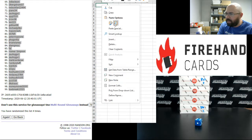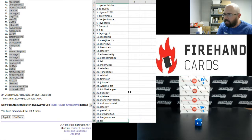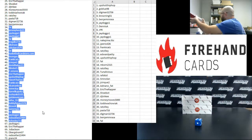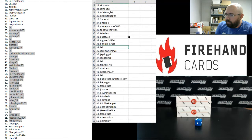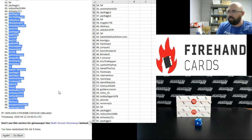Any redemptions that we pull out of two boxes will go to a random draw amongst all 99 participants, regardless of what the card could or should be for number 2. 1 to 34, Upshot to Frank, and 34 to 66 is over here. Let me pull aside the two boxes we are not using. From 34 to 67, Frank to J-Dog. 67 to 99 over here.